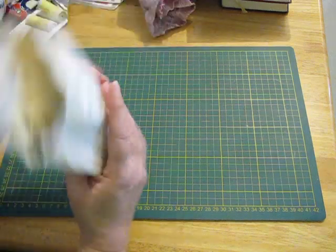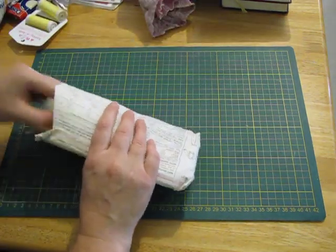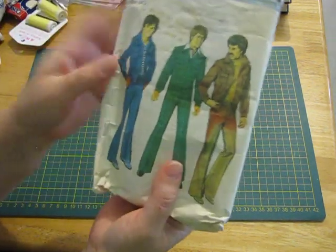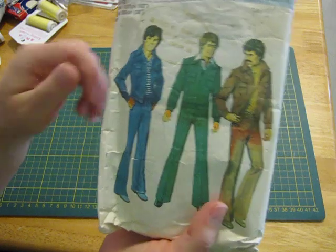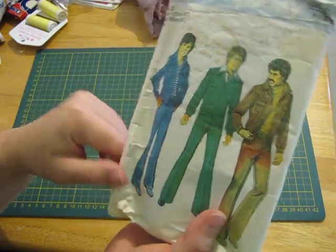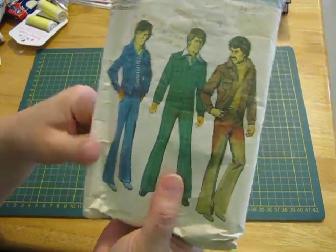Grabbed a pattern. Other things in there apparently. I like this one because it's men. You know, I don't often find decent retro men's patterns, so that'll be cool.